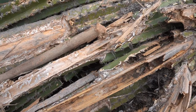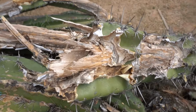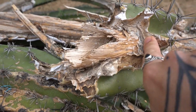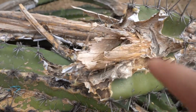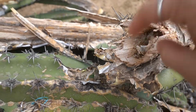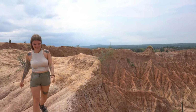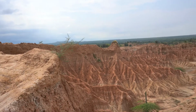Okay, so a crazy fact that we've learned today. Let me see if I can find somewhere you can see it properly. A cactus has this outside juicy part, but what I didn't realize is that on the inside you have an actual branch, like a hollow branch, and this is where they store their moisture. But it's wood. It's crazy.